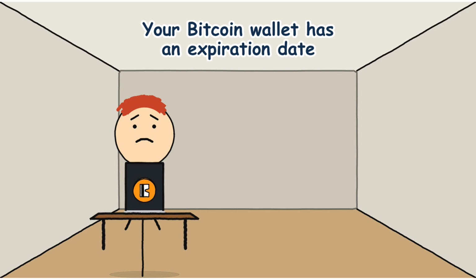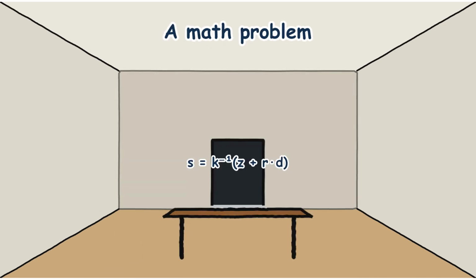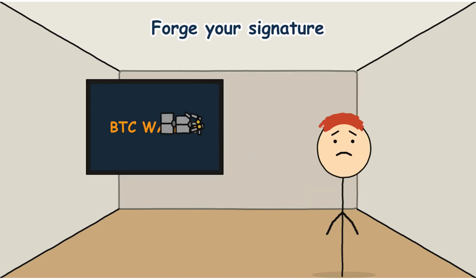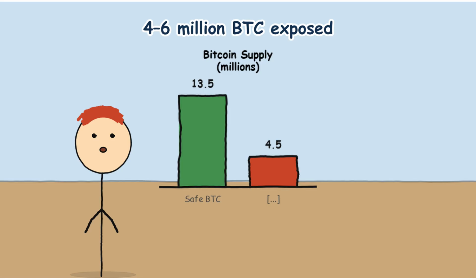Your Bitcoin wallet has an expiration date. Not from regulation, not from a hack, but from a math problem that a new kind of computer might eventually solve. When that day comes, anyone with the right machine could forge your signature and spend your coins. Roughly 4 to 6 million Bitcoin are already sitting in addresses that would be immediately vulnerable.